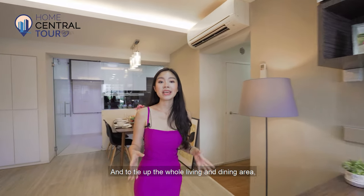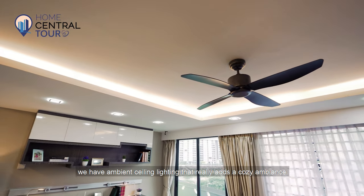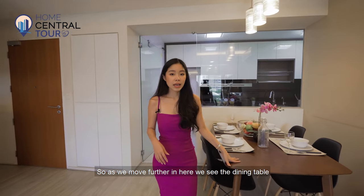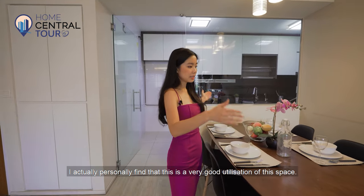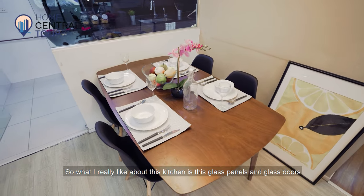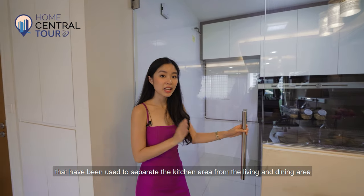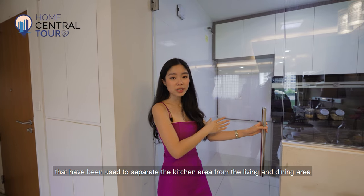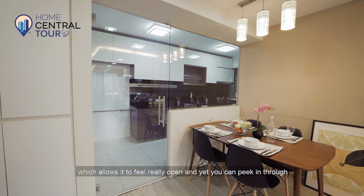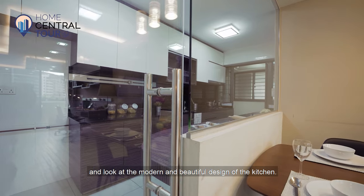And to tie up the whole living and dining area, we have ambient ceiling lighting that really adds a cosy ambience. So as we move further in here, we see the dining table. I actually personally find that this is a very good utilization of this space. So what I really like about this kitchen is these glass panels and glass doors that have been used to separate the kitchen area from the living and dining area, which allows it to feel really open, and yet you can peek in through and look at the modern and beautiful design of the kitchen.